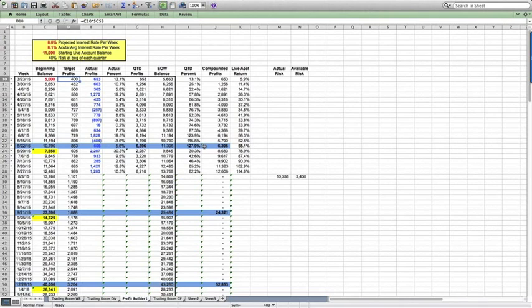So last quarter, we earned a return of 127.9% based on our starting risk capital of $5,000. That was $6,396 of profits for the quarter based on $5,000 of risk capital.